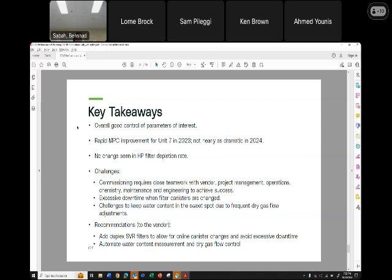Challenges. Commissioning these units was very resource intensive. We have projects, chemistry, system engineering, operations, maintenance, all in a very tight team working on this commissioning, and we're very fortunate to have had very good teamwork and very good response from the various members to do things that were required.